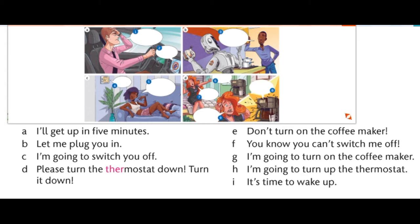We have numbers 6, 7, 8, and 9. Which does the machine tell the girl? The first time, the machine says, it's time to wake up. Letter I. Number 6, letter I. And the girl answers, I'll get up in 5 minutes. Number 7, letter A. And the machine says, I'm going to turn on the coffee maker, letter G. And the girl desperately says, don't turn on the coffee maker. So number 9, letter E, right?